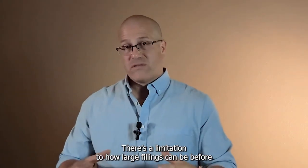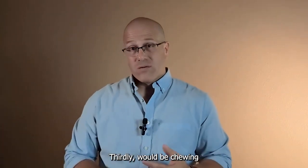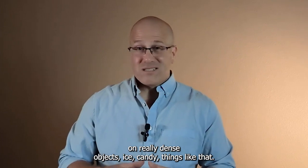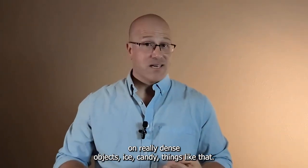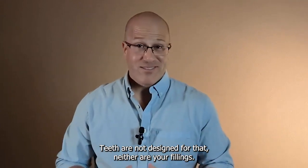Second, fillings that are way too large when they're placed. There's a limitation to how large fillings can be before they're not able to support the tooth. Thirdly would be chewing on really dense objects, ice, candy, things like that. Teeth are not designed for that, neither are your fillings.